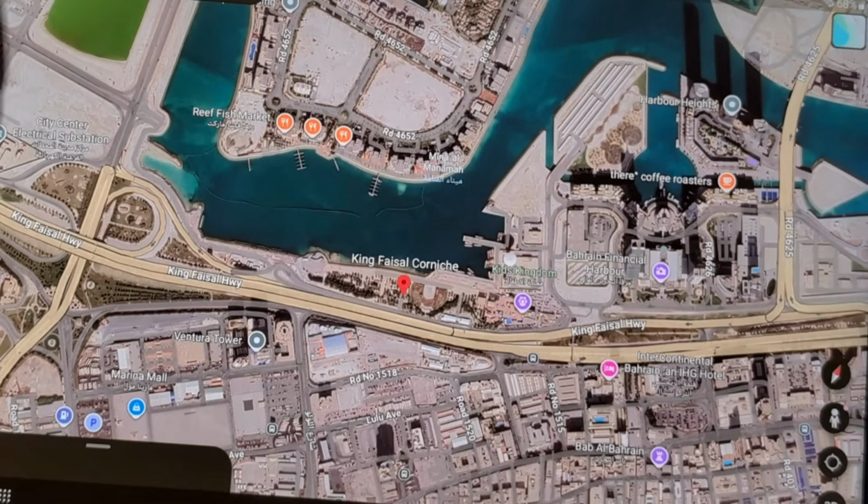And of course it has stopped working, so let me quickly restart. Eventually this will fix itself.